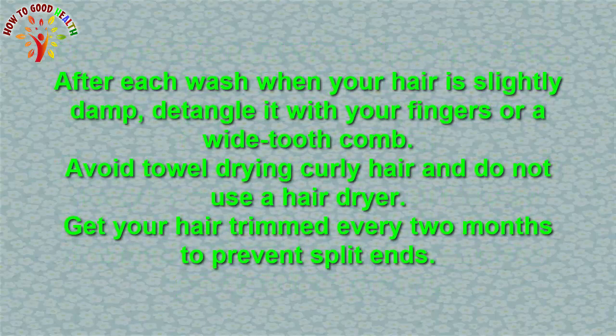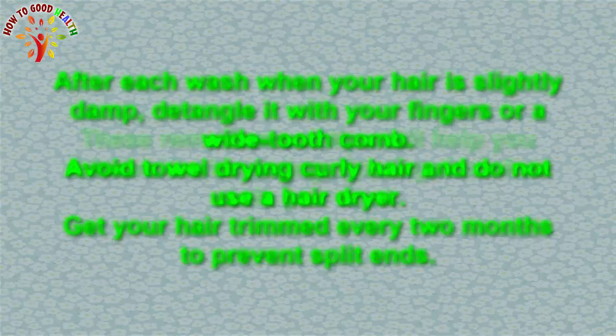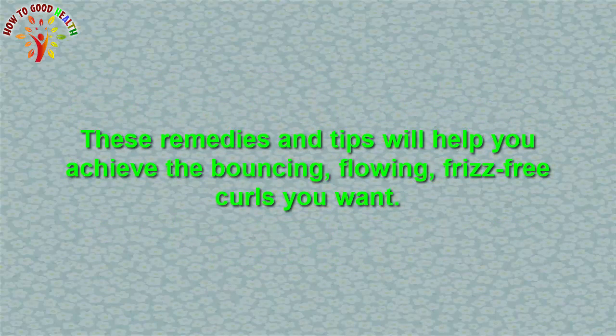After each wash, when your hair is slightly damp, scrunch it with a wringer and ball. Avoid towel drying curly hair. Do not use a hair dryer. Get your hair trimmed every month to prevent split ends. These remedies and tips will help you achieve the bouncing, flowing, frizz-free curls you want.